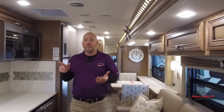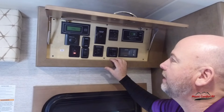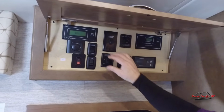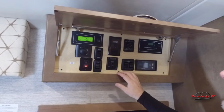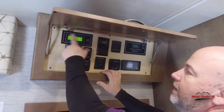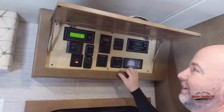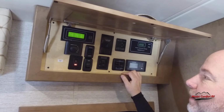I also want to go through, while we're on the inside, some of the systems up here. This is our main control center for the coach. So I'm just going to start at the top and work my way around this panel in no particular order. This is what tells us our tank levels and our battery voltage. Those are probably the main things you'll mess with in here, making sure your tanks aren't getting full so it's not time to dump the gray or something like that.